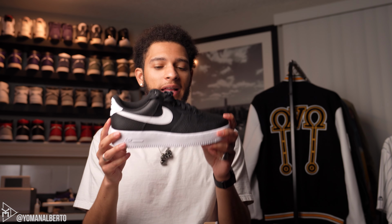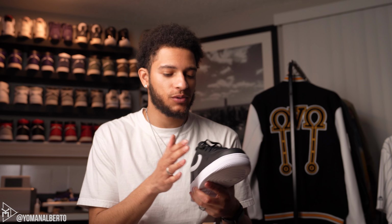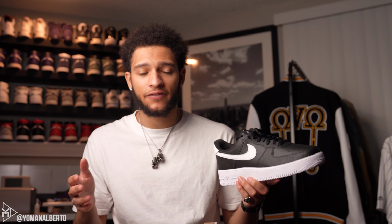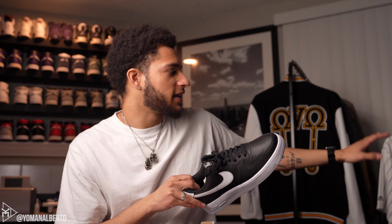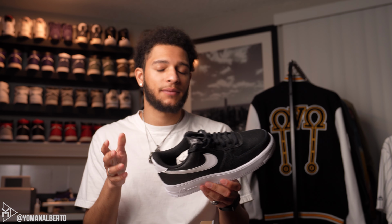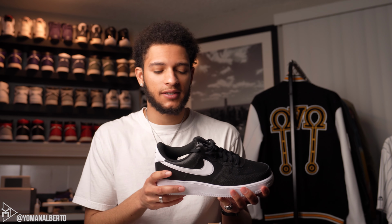So I did go for the black and the white colorway. I actually don't have too many just plain black shoes, so I figured let me just get this one. Now, they only had a size 10 left. An Air Force already runs a little bit bigger, but I've previously had a size 10 before with sneaker shields, and they work, they fit. And since I don't wear my shoes like literally all the time, it's a slow rotation, it's okay for me.